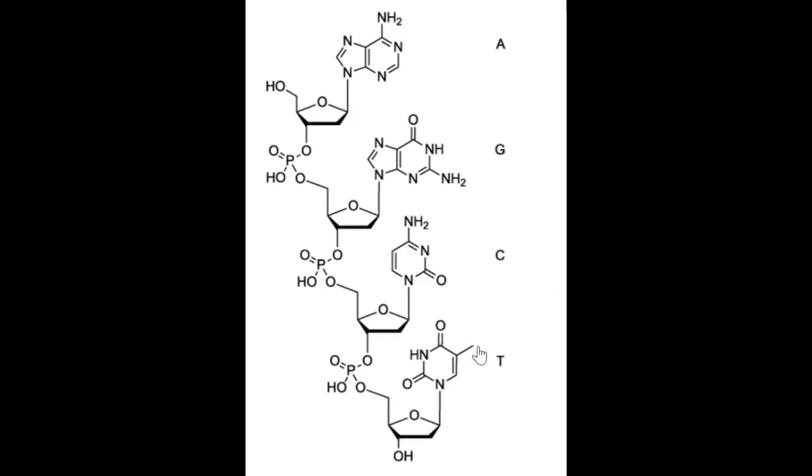So each of these repeats basically has three parts to it. First of all, there's this, which is a phosphate group, and that forms the link between each repeat unit. So we have to think a little bit about those and what their implications of having those is going to be for the folding up.